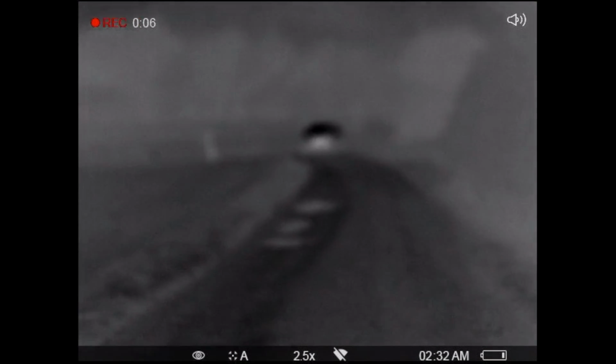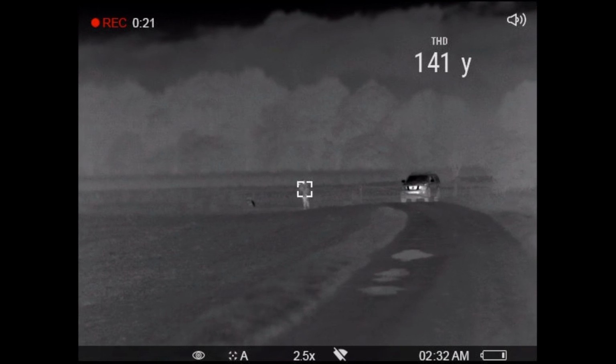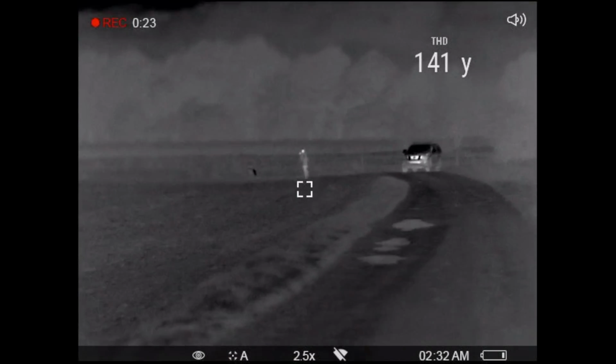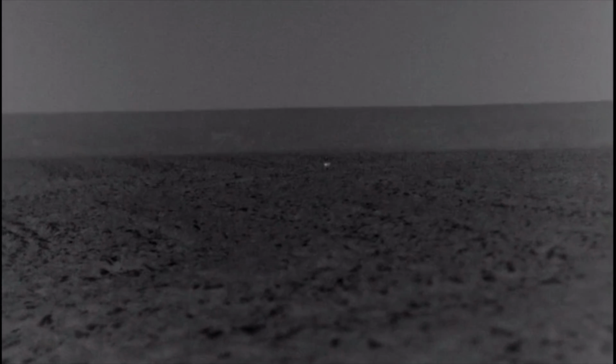I was stood up over where Mark is by the truck over there and shot it off my Primos trigger sticks, so I pinged it to see the exact range, and there you go, 141 yards off of sticks. Not too shabby.